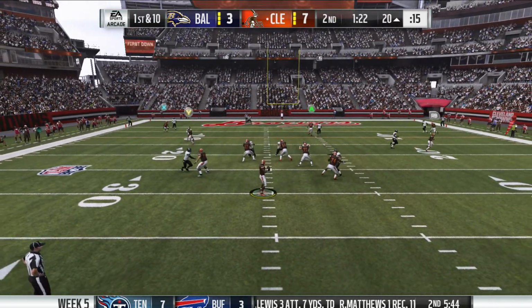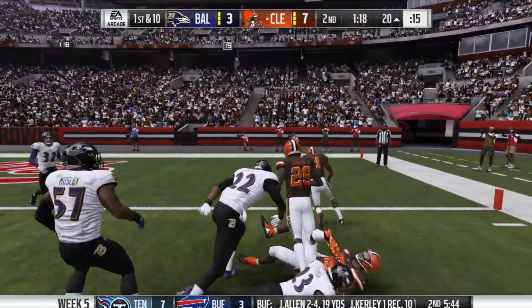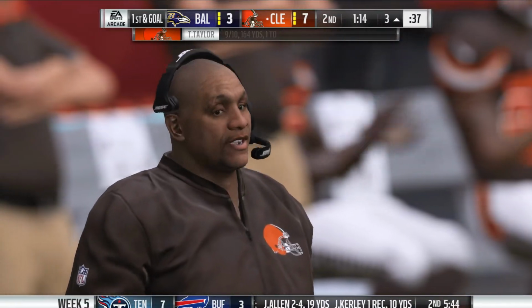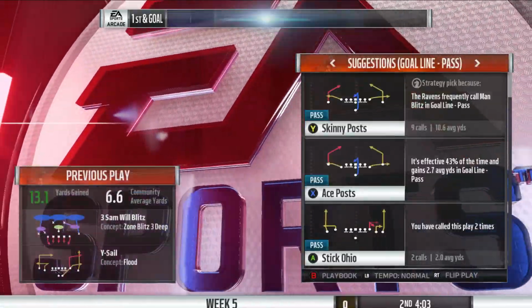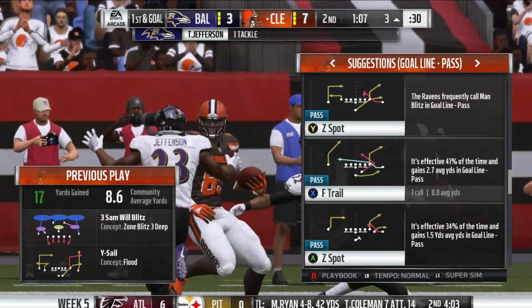On 1st and 10, it's Taylor. And, oh, he took that thing one-handed. What a grab. And stopped a few yards shy of the goal line at the 3. 17 more yards on that one as they keep the drive rolling. That was a terrific catch.